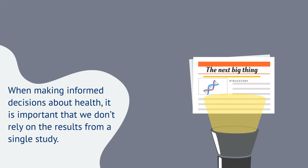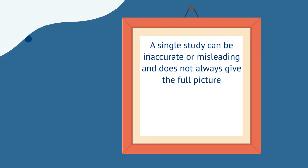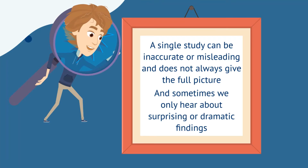When making informed decisions about health, it is important that we don't rely on the results from a single study. A single study can be inaccurate or misleading and does not always give the full picture, and sometimes we only hear about surprising or dramatic findings.